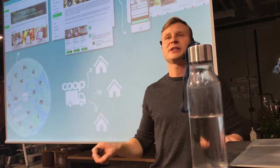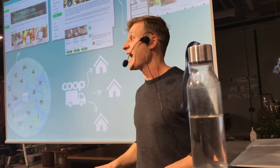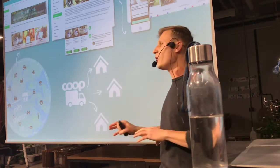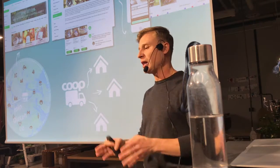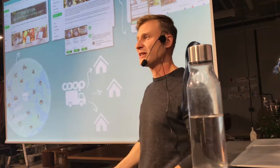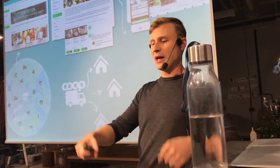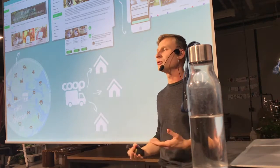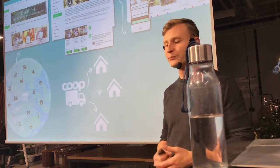So logistics, I guess everybody knows, is a hassle when it comes to the food industry. And especially for local producers, all initiatives are struggling with, well, how can we take this product to point A, to point B, point C, and all those places, and then you try to package this as a food bag. Everybody's trying to figure out logistics, right?